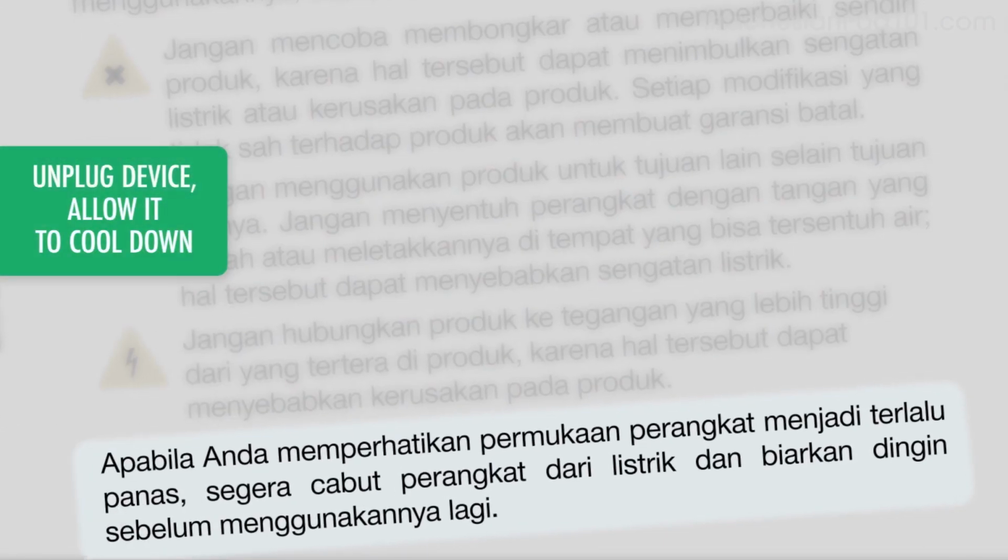The manual says that if you notice the surface overheating, unplug the device immediately and allow it to cool down before handling again. Apabila Anda memperhatikan permukaan perangkat menjadi terlalu panas, segera cabut perangkat dari listrik dan biarkan dingin sebelum menggunakannya lagi.